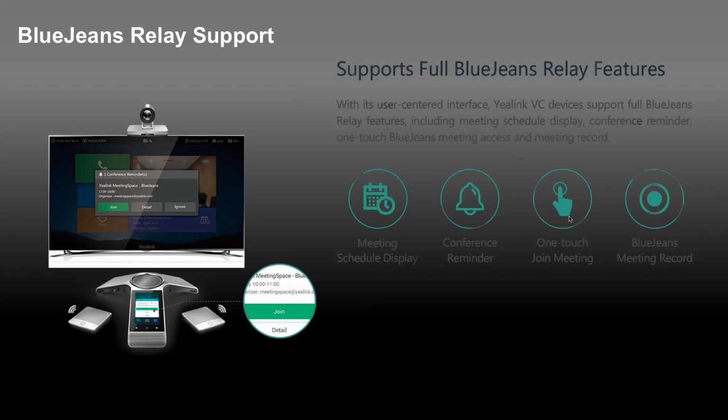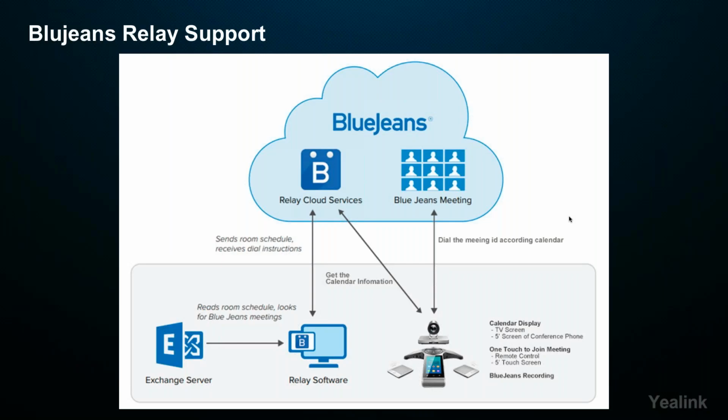So it just provides a little bit more integration right directly into the user interface. So from a user perspective, as long as the device is paired, and we'll take a look at how that does that here, as long as the device is paired and registered to that BlueJeans platform, the user just has to walk in and just see what the events are. If there's a scheduled event, it's just one click to join, hit the event, hit connect, they're there. If there's not a pre-scheduled event on the calendar, not a problem.